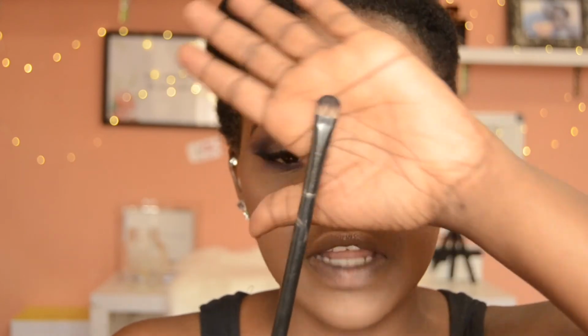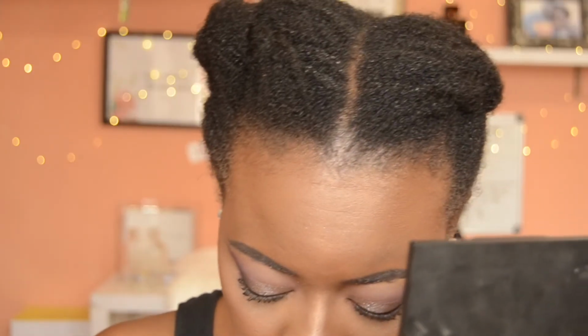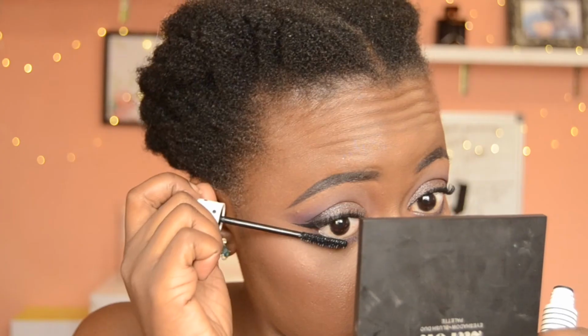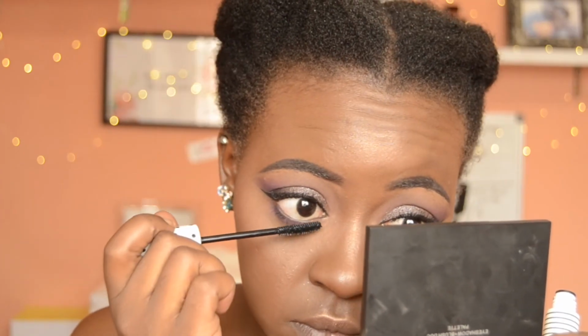I'm going to take this flat shader brush and take some of that black eyeshadow and apply it right in the corner. Mascara, I'm going to be using my favorite Zaran Lengthening Mascara.